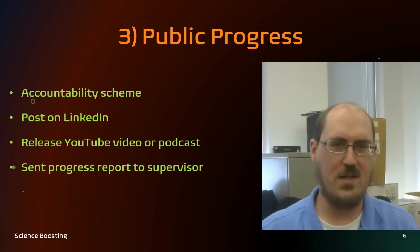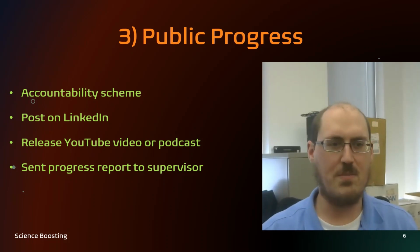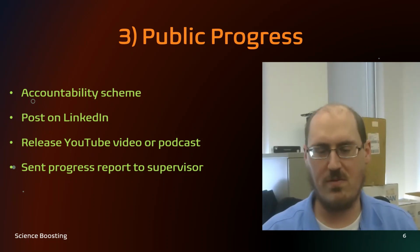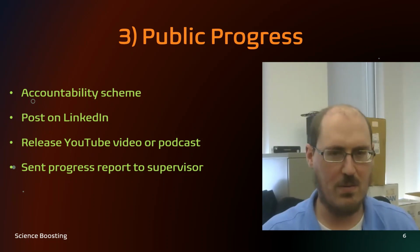Of course, it doesn't need to be the public, it doesn't need to be the whole internet. You could set up something where you send a progress report to your supervisor every week, so it keeps you on task and so that you have public accountability in that way.